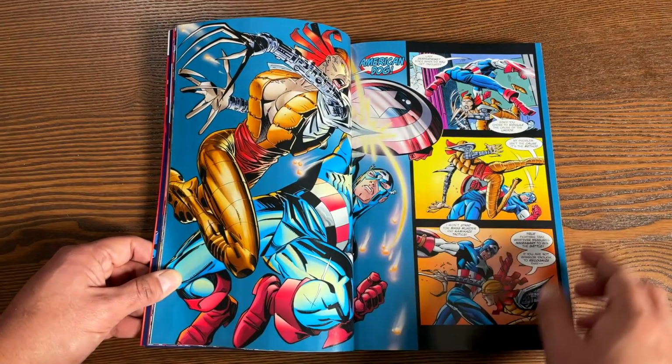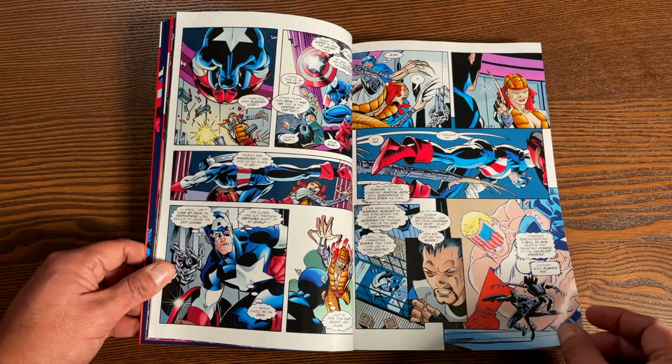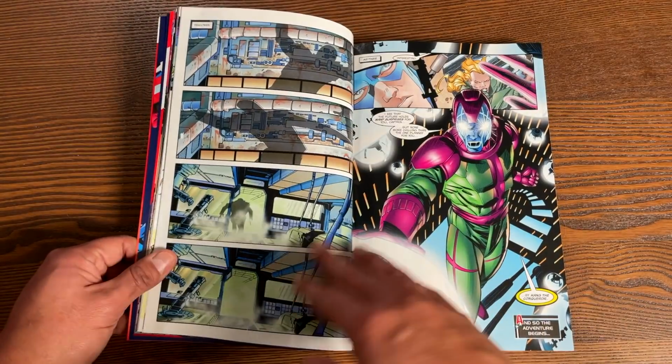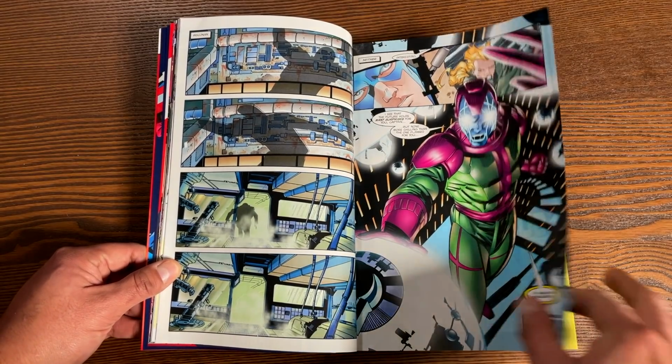So Lady Deathstrike makes an appearance. Not a character you would usually see fighting Captain America, but this is Mark Waid after all. Yes, my favorite Avenger villain.